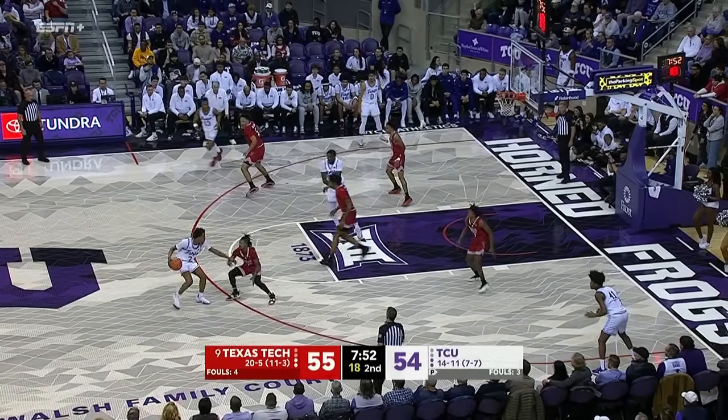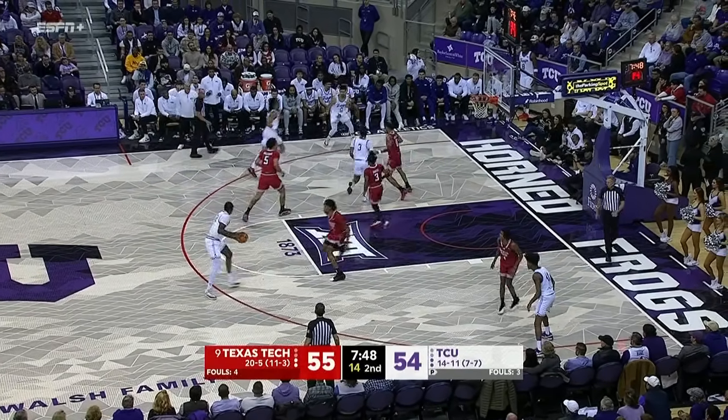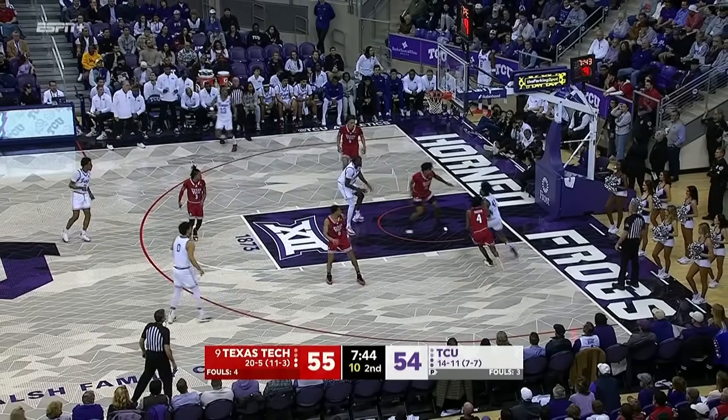After an electric freshman season at New Mexico, I think he's going to be a really good shooter, too, Lowell, at the next level. When he gets his feet down and doesn't hop, holds his follow through, he's got a nice shot.